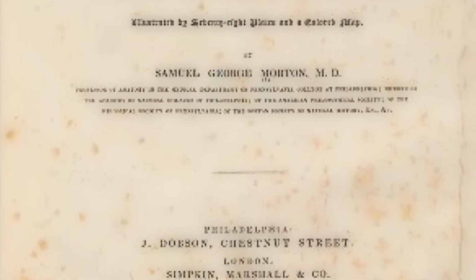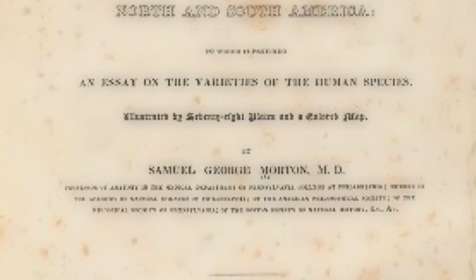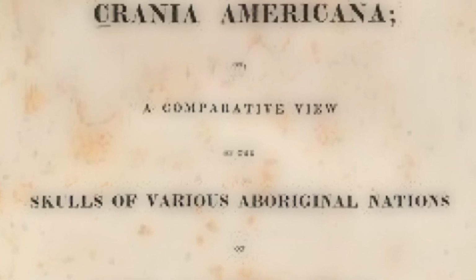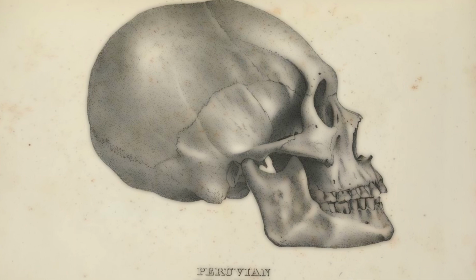And in the year 1839, in pre-Civil War America, Samuel George Morton published a book called Crania Americana, also known as A Comparative View of the Skulls of Various Aboriginal Nations of North and South America. This book was largely a study of Native American or American Indian skulls. And this work was widely praised as revolutionary, in large part because of the 71 beautiful, in fact, quite stunning lithograph illustrations contained in the book.